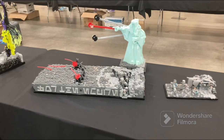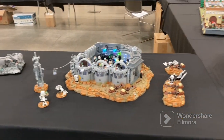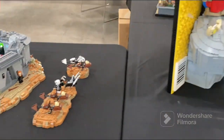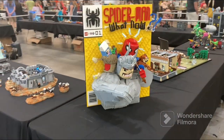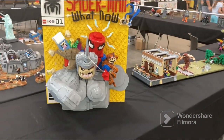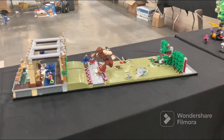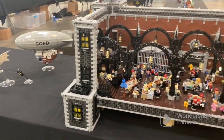I really liked the Arabesh and stuff made out of Lego in there. In some of these ones, some very detailed models. I definitely did not zoom in on that to maybe copy some of those techniques for my upcoming mock projects, because those are some really cool vehicles and stuff.